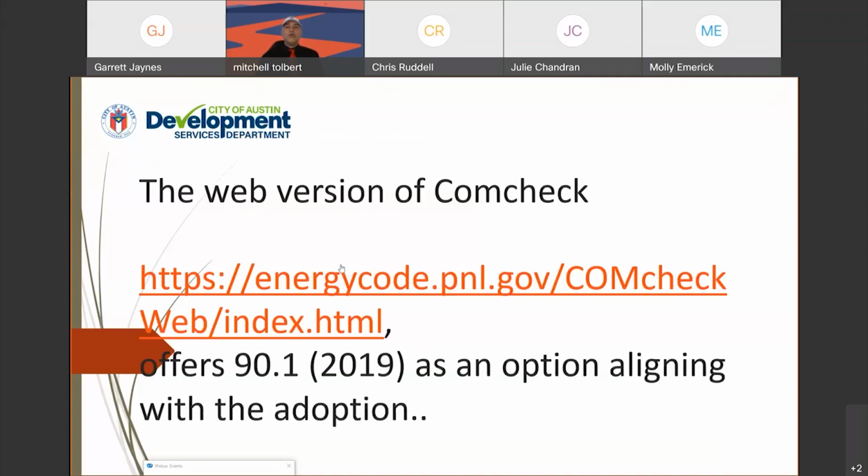As he mentioned, there is not a 2021 ComCheck version out. I think what I last saw was June or July as the target date, Garrett, but we're monitoring it every day as well. In the interim, to give you a compliance path or total building performance pathway, we are accepting the web version of ComCheck, which allows you to use the ASHRAE 90.1 2019 standard, which is the underpinning of a lot of the performance items in the 2021 IECC.